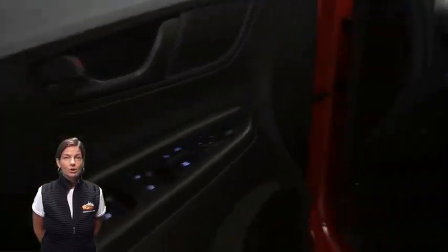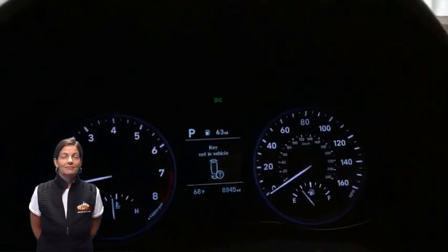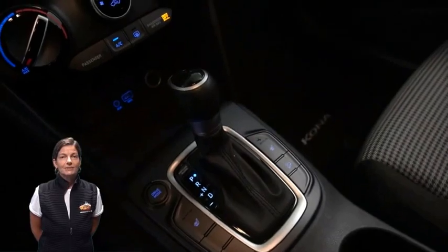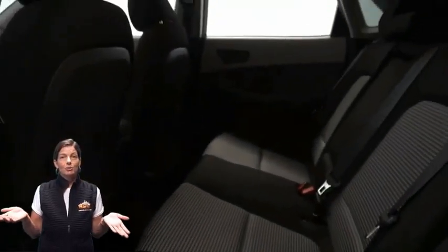steering wheel mounted audio controls, 6.5-inch touchscreen display, rear backup camera, SIRIUSXM satellite radio, split folding rear seats, 1.6-liter 4-cylinder engine, and so much more.